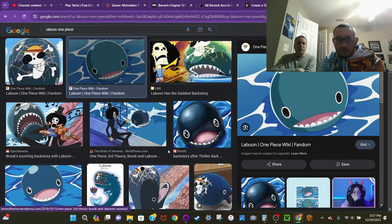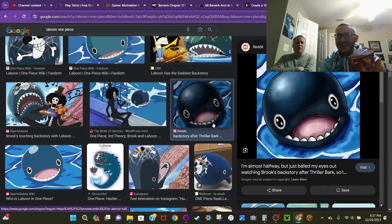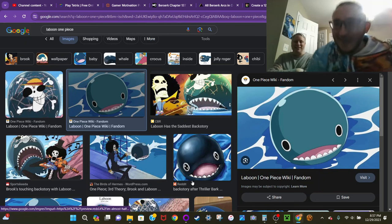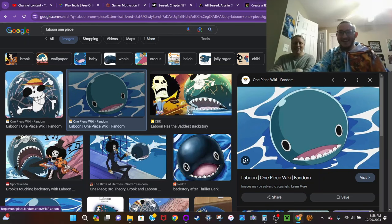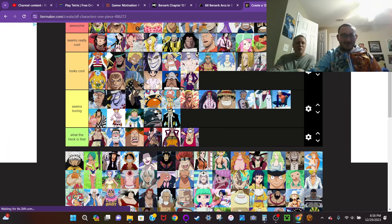Okay. This is Laboon. This is the kid Laboon, and this is the adult Laboon. It's like a cute killer whale. It's like an emoji. You know, I never noticed that. It does look like an emoji. Wow. What are you thinking on him? He looks kind of cute. Yeah, sure. I mean, he's an emoji.